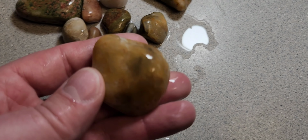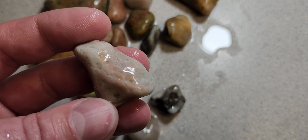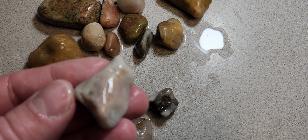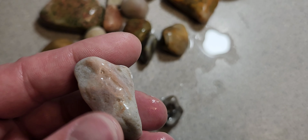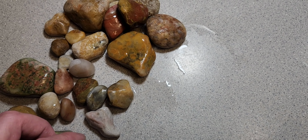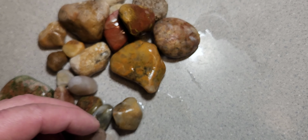It's pretty cool. It had a cool pinkish tinge to it, so I brought that home. I think it's just some type of limestone maybe, or some dolomite maybe, I don't know. Pretty piece of quartz.